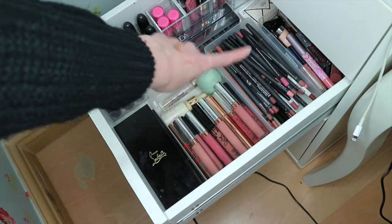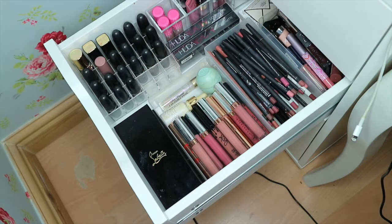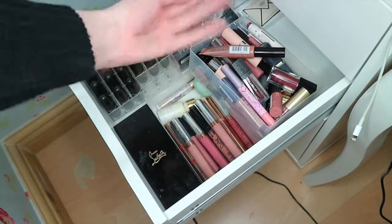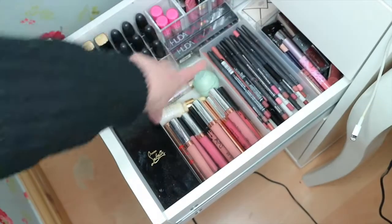And then in this pot here I keep all of my lip liners and stuff. I have a lot of MAC and NYX. I really like the NYX ones as well. I do have a couple of Colourpop in there somewhere, but they're hiding at the back. And then just in a little pot at the back I keep randoms, like more drugstore ones, L'Oreal, Sleek, Tarte, NYX and stuff. So these are just ones that I don't tend to use that often.